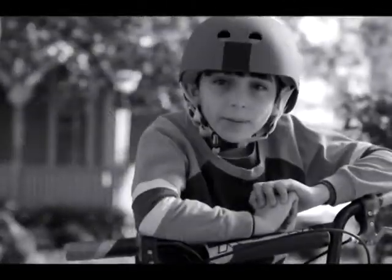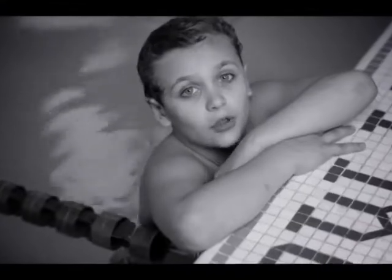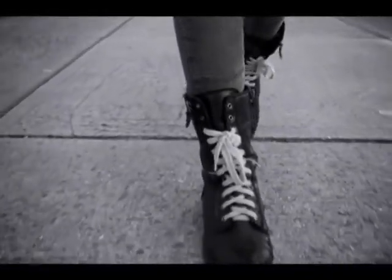You make me wear my bike helmet. You taught me never to run with scissors. You tell me to stay away from drugs. To always buckle my seatbelt. And to follow the swimming rules. You're always looking out for me and trying to keep me safe.